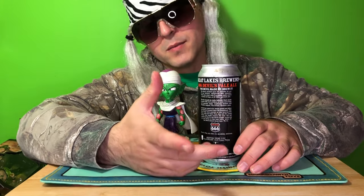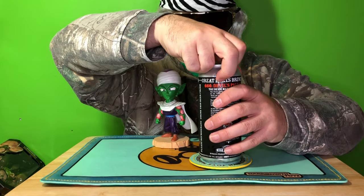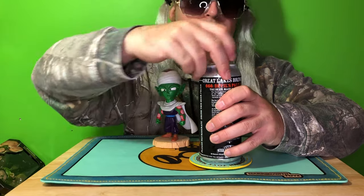And our last submission is from Great Lakes Brewery. They've got a nice write-up on the back. I'm not going to do it. It's really long, but it's worth the read. It's really cool. And if you can't read, then get somebody to read it for you. Yeah. All right. Let's try this thing out. I will say that this thing's scary.